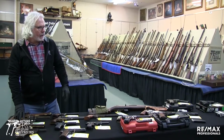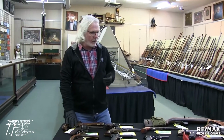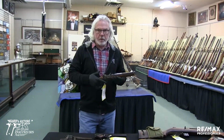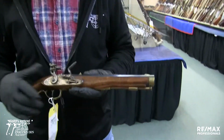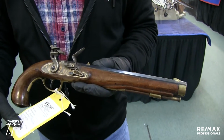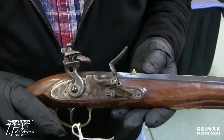These are the restricted lots, 150 and 250 series lot numbers, for the December 12th, 2020 Wards and Haynes Firearms Auction. And so again, we end up with viewers from out of the country. Restricted is a classification in Canada that we won't get into right now. So these are your restricted class, and this one is a flintlock.